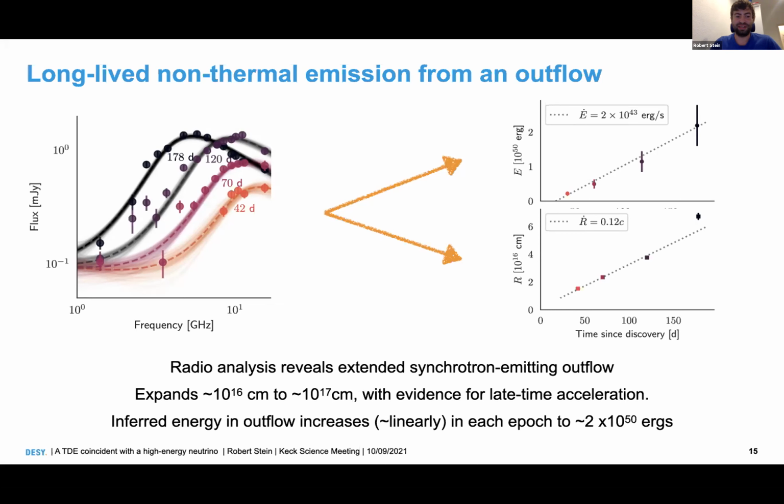And as you can see on the figure on the left, yes, it evolved quite a lot over the course of the observations. So the observations reveal a synchrotron emitting outflow. And so we also try and infer the properties of this. So we see an outflow that is expanding, and in our data, it seems to also be expanding quicker at late times. And also there's a lot of energy relatively being put into the outflow. So you can see that on the panel on the right.